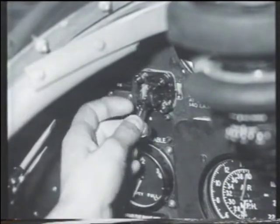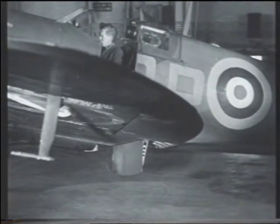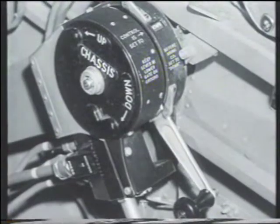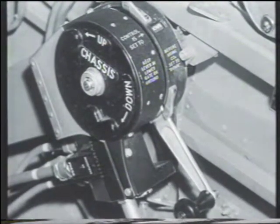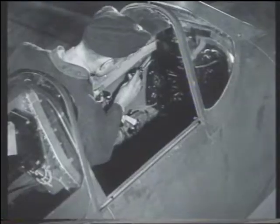The Spitfire 1's landing flaps, like the brakes, are operated by compressed air and can only be either fully down or up. The wheels are normally retracted by hydraulic power from an engine-driven pump. This lever releases an emergency supply of carbon dioxide to the undercarriage.